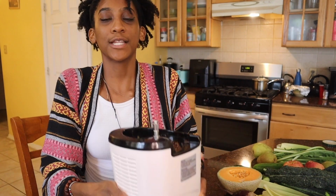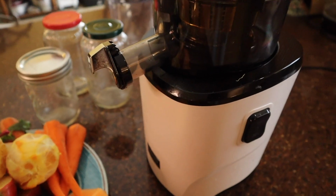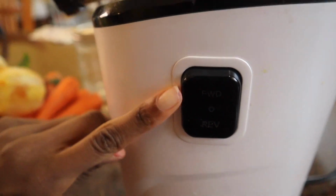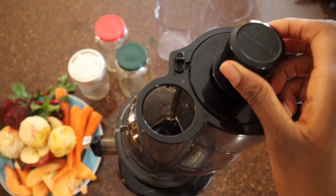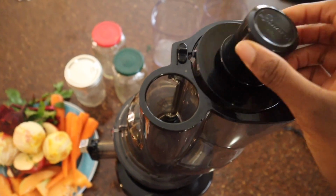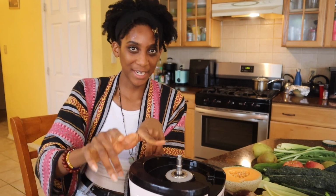So this is like the motor. I don't know if I'm using that term properly, but that's the motor. It's very nice and heavy, and you have your on and off button. So this would be on, off, and it can also go reverse. And we have a whole bunch of different trinkets and everything in terms of setting it up. So let me get those.